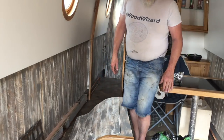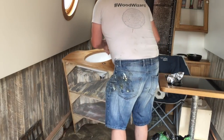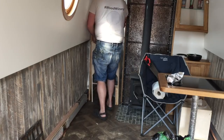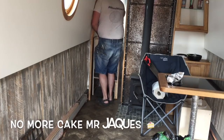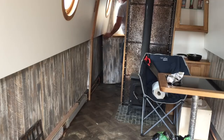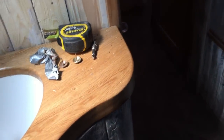That should go in now, to some degree. Just fits through the door. I think I only just fit through the door as well. Off the front edge. We've got the vanity cabinet in, got a bit of adjustment on the doors.